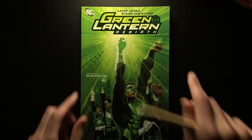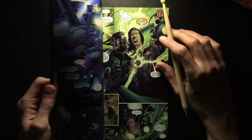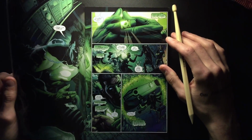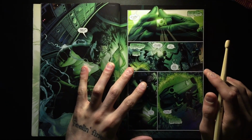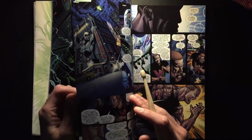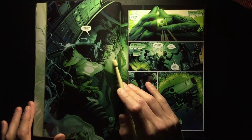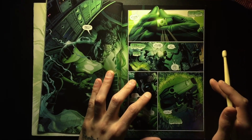Moving on from Superman. Green Lantern Rebirth. So if you are interested in Green Lantern's origin, I would suggest picking up Green Lantern Secret Origin by Geoff Johns. It's a competent telling of his origin. But this takes place after Hal Jordan is paralyzed. So, okay, rewinding a bit.